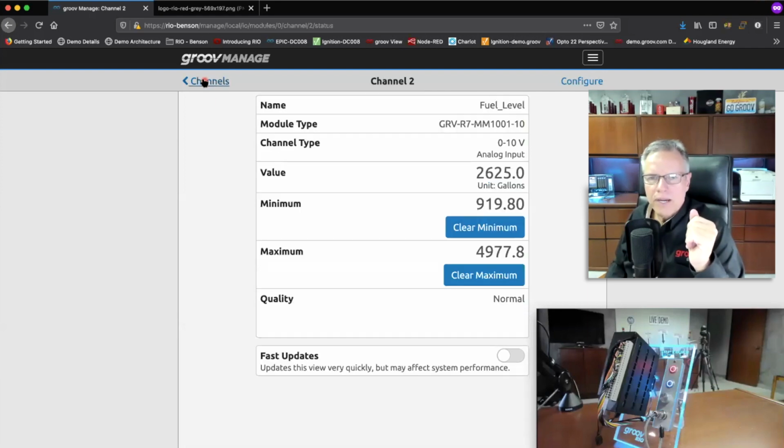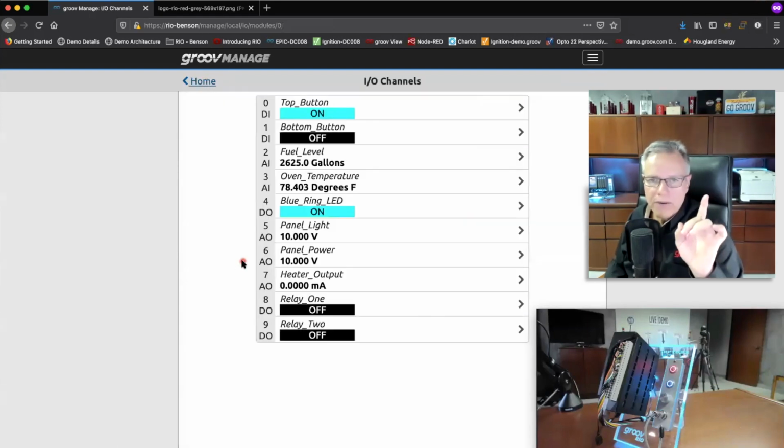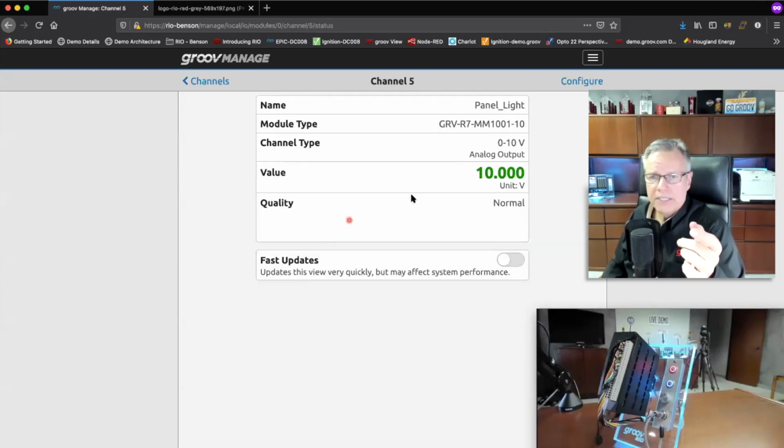Okay, pretty cool there. I'm going to show you one more channel. We're going to look at this panel light right here. This is an analog output, and it is voltage, 0 to 10 volts. So in this case, it looks like 0 to 10 volts, and I have a way of writing to that value. So this panel light, well, what's that?